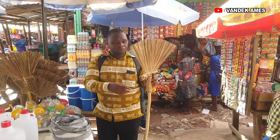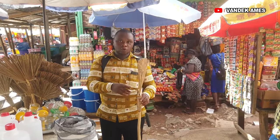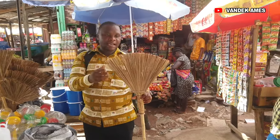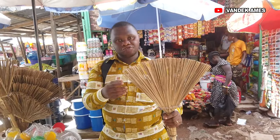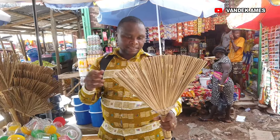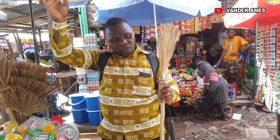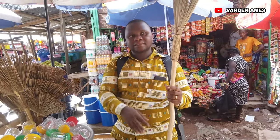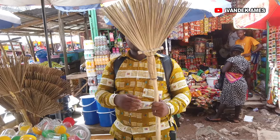It's very common when you get to the coastal areas, especially when you get to Keta, you see it, you get to Aplau. Yes, because coconut trees are more dominant in these areas. So these things are brought from the coastal areas like Aplau, Agbozume, all those sites. Yes, you can buy this in bulk.